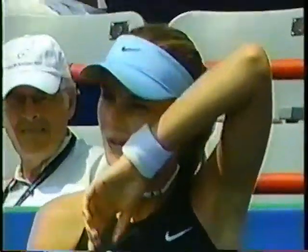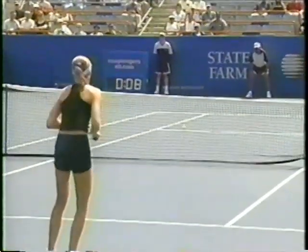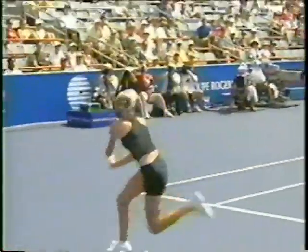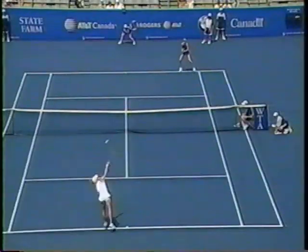To improve where she wants to get, which you think is certainly a top 10 year-end ranking this year, she wants to get into the top 5. She'll have to continue to improve those things. She's very ambitious, Hantuchova. She wants to end the year at number 5 in the world. I think she'll be definitely in the top 10. I think it's going to be tough to get in the top 5.